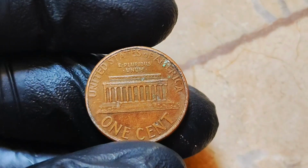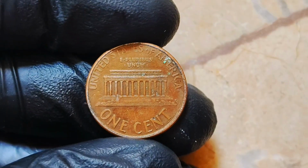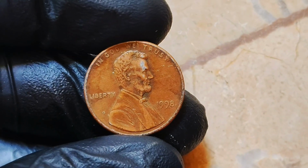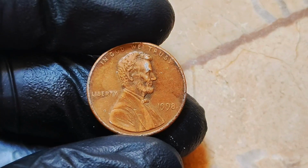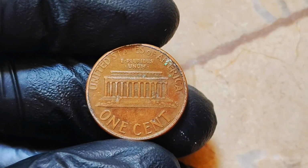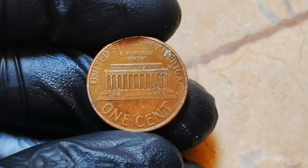Yet those tiny flaws created some of the rarest, most valuable Lincoln cents in American history. Certain 1998 cents were struck with unusual die varieties. Some had doubling on the obverse, a faint, ghost-like doubling in the word Liberty or in the date itself. Others were struck with mismatched hubs, leading to a mysterious appearance that no ordinary penny should have. And when a coin is both modern and flawed in a way that's extremely rare, collectors begin to whisper.